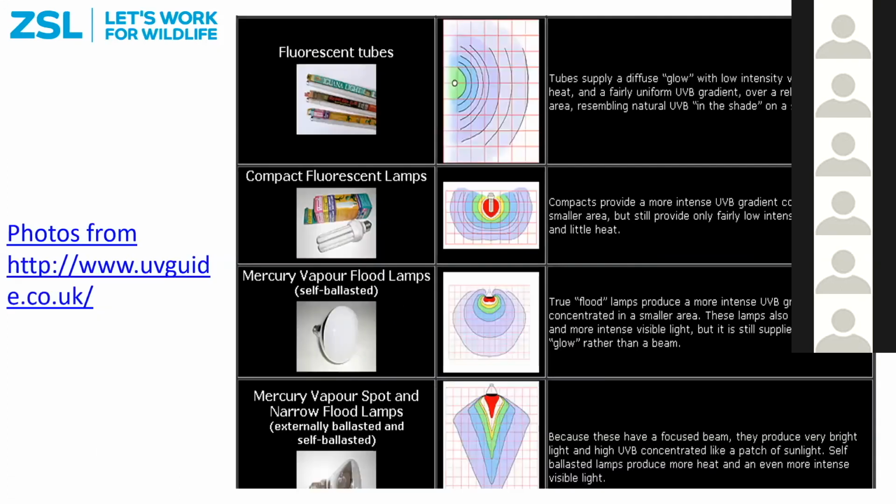So some of the things that are on this website are actual tests of the different lamps that are available. They actually measure the UV output at defined distances, so you can get a good idea of the type of lamp that is appropriate for the enclosure or the species that you want to keep.